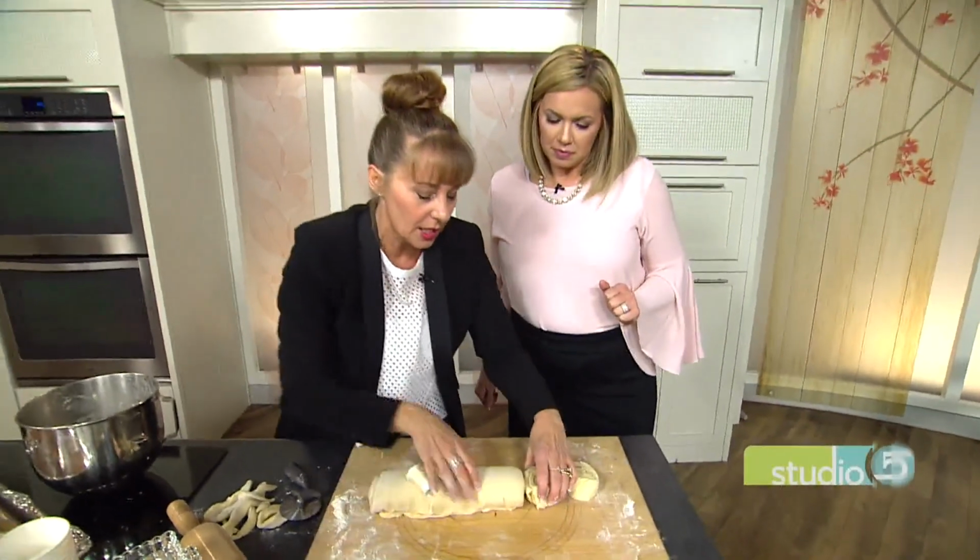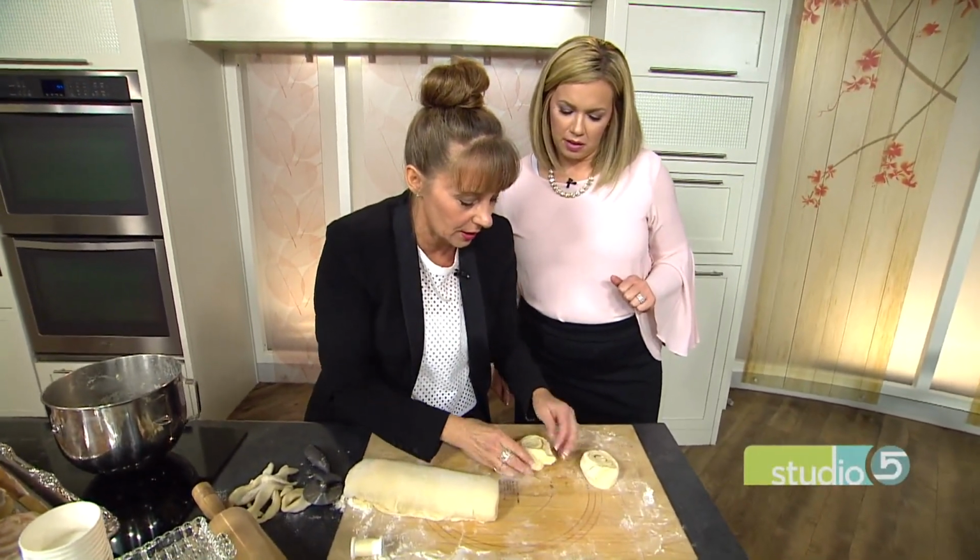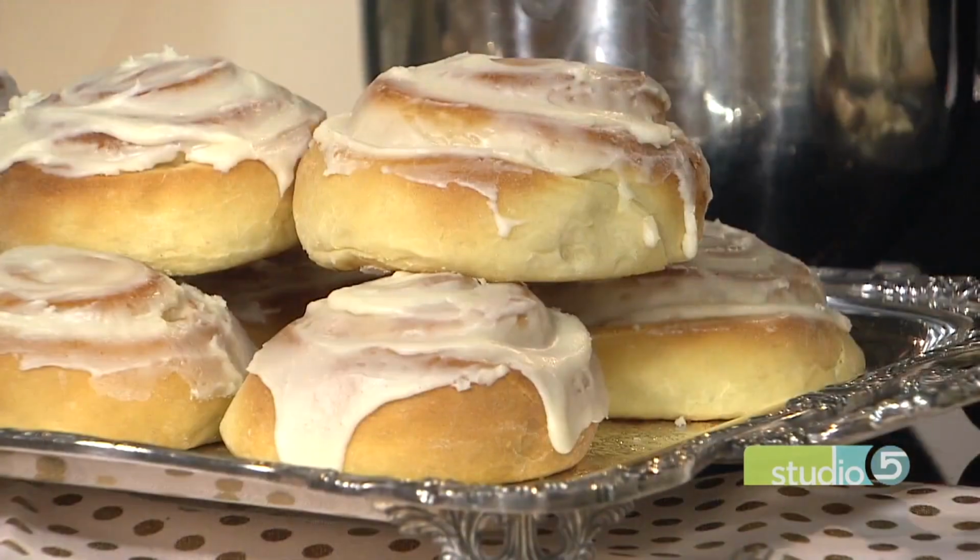And then another trick, so that your cinnamon roll doesn't fall apart when you put it on the cookie sheet, is you just tuck that underneath. Hide the tail. Hide the tail. This is such a darling idea.